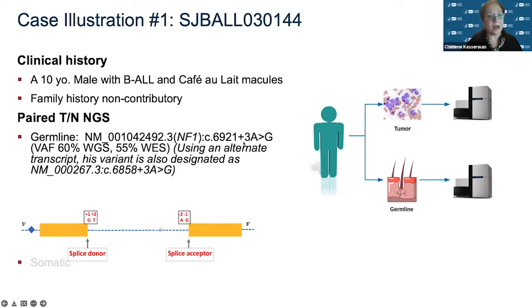C.9621+3A>G. The variant allele fraction was 60% in whole genome, 55% in whole exome. But using an alternate transcript, this variant is also designated as C.6858+3A>G.